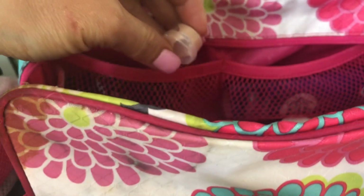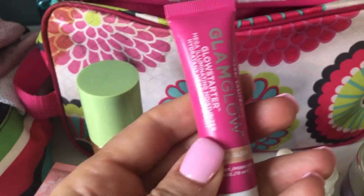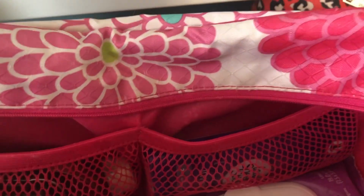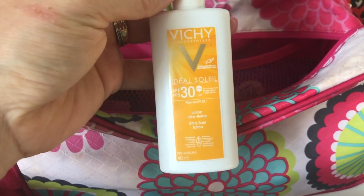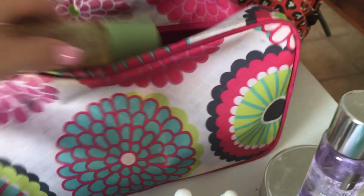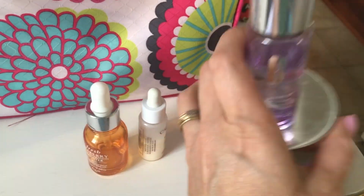I have a little sample of Glam Glow. It's actually this one, Glam Glow Glow Starter. And then I just shoved it in there. And then my deodorant, and then just some feminine wipes. And I also have the Vichy SPF 30 lotion for my face. I will be doubling up on sunscreen to protect from the Florida sun.